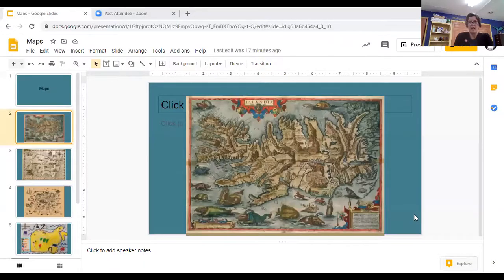Yay! All right, so I want to share my screen with you, and so you can see I have something that I want to show you, some examples of maps. And here we go. There he is. All right. All right-a-roni. So, friends, maps are so cool. They're one of my favorite things.